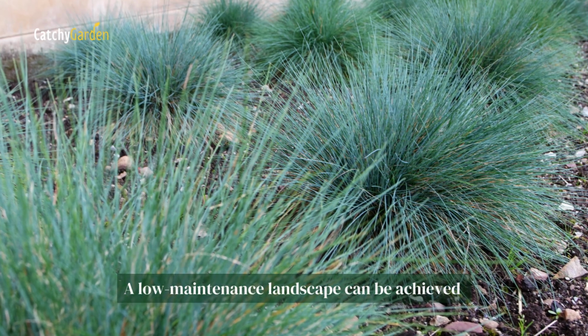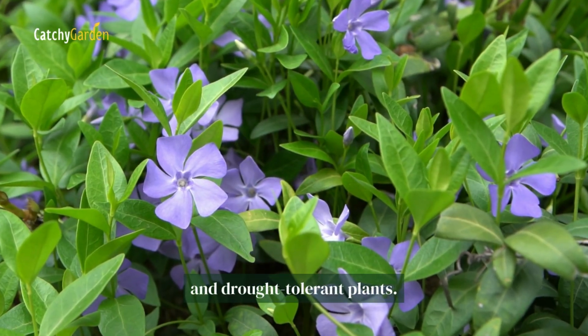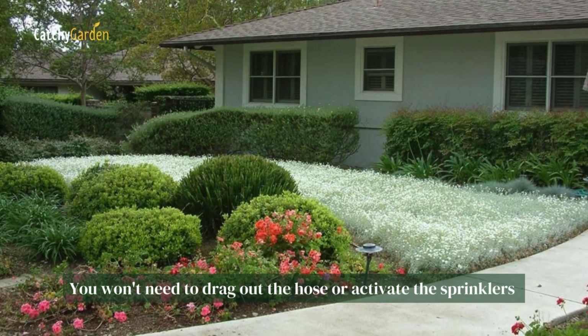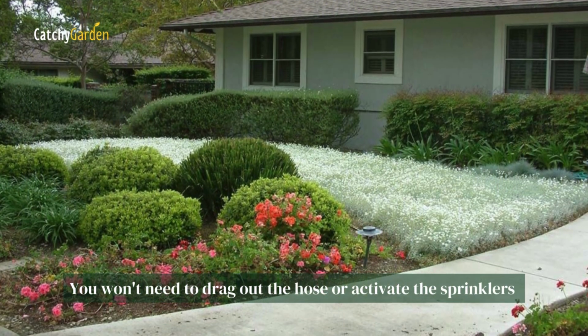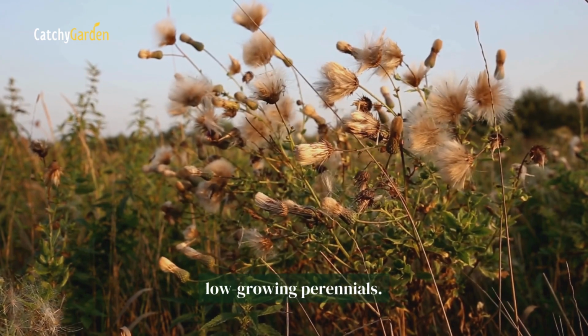A low-maintenance landscape can be achieved by selecting drought-tolerant ground covers and drought-tolerant plants. You won't need to drag out the hose or activate the sprinklers to enjoy the beauty of these hardy, low-growing perennials.